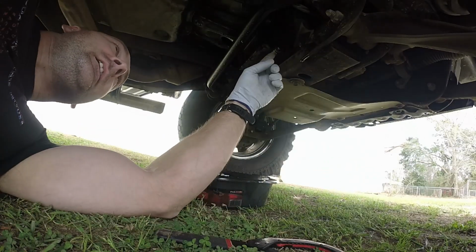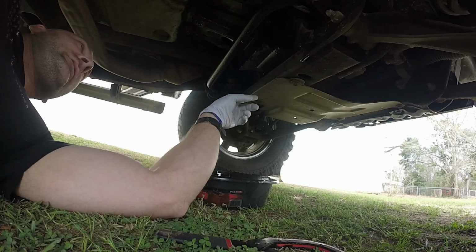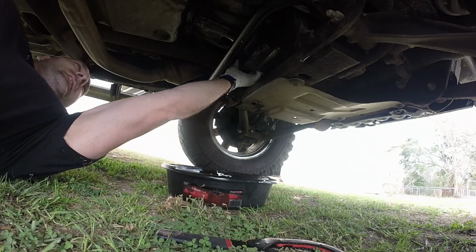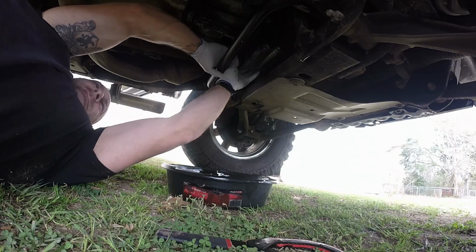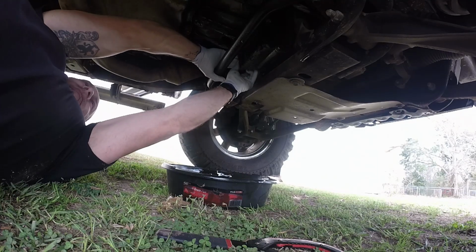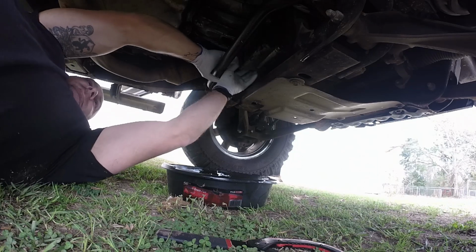Alright, so the oil's gone. I put the plug back in just so it doesn't drizzle out everywhere because the wind's blowing. Got the oil filter, and I'm going to take that off now and let it drain. If I can get my hands on it. I don't like these oil filters up here. All right.